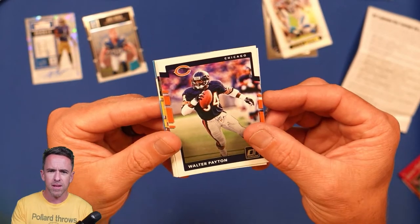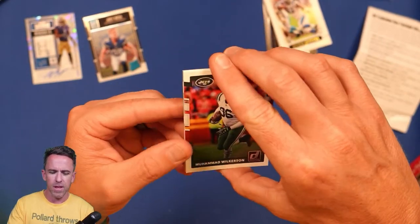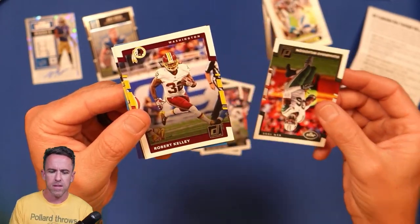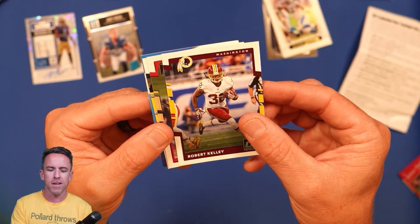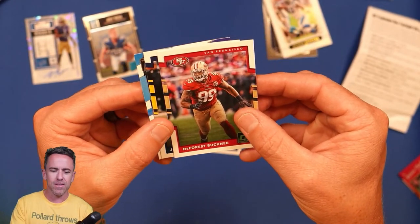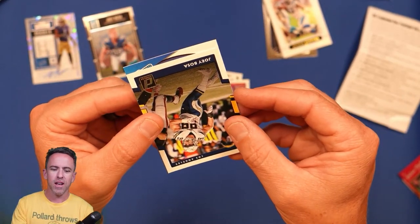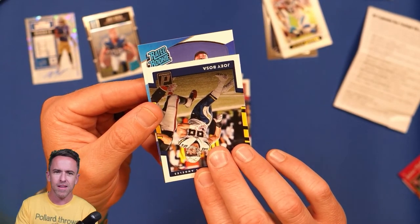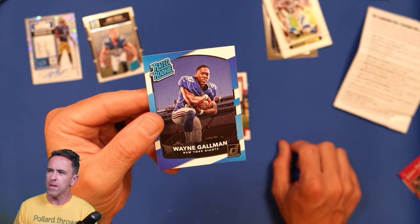Walter Payton. Look at it. It's so strong. All right. Only like five more cards here. Muhammad Wilkerson. Let's see. A short for the first pitch. No, I'm making it like a full-on documentary style. DeForest Buckner. I think we got two more cards. Joey Bosa. This is our last chance, but I don't think it's him. But who is it? Let's find out. It is Wayne Gallman. Wayne Gallman.